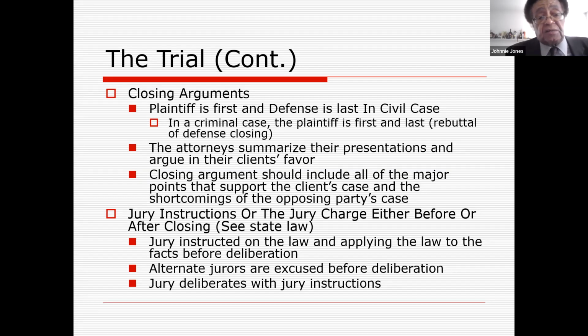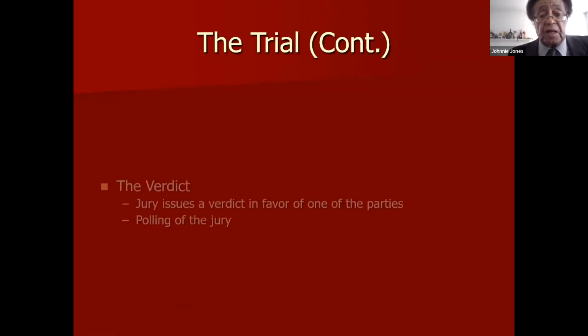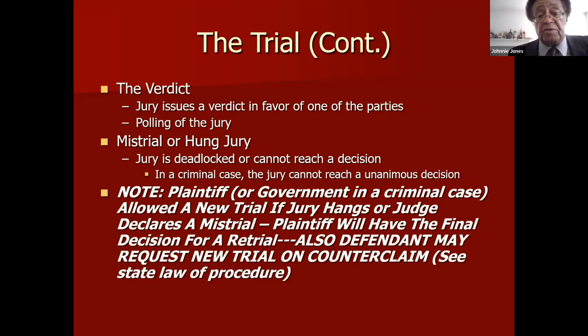Okay, now you've got to look at some jurisdictions. Some jurisdictions will do jury instructions first and then closing arguments last. But again, look at your particular jurisdiction for the jury instructions. And I have jury instructions here. I don't know if you can see it. These are criminal jury instructions that I have, and these are some actual jury instructions that I've used in trial, where the judge is going to read the law to the jury, and basically if the jury makes certain factual findings, then they need to apply the law pursuant to those jury instructions. Okay, next slide. And then once again, after the jury instructions, the jury will deliberate.